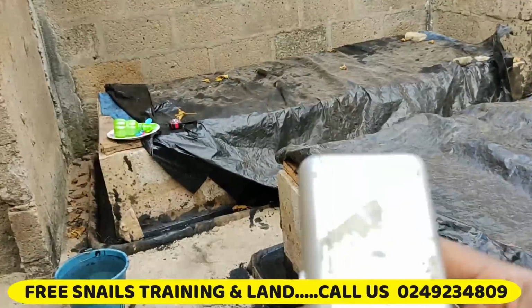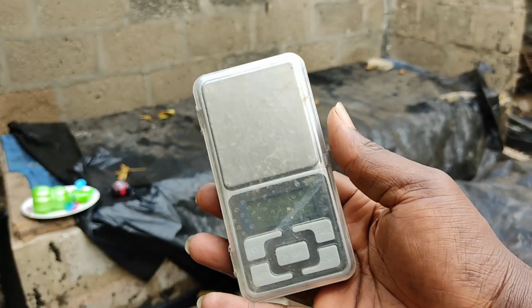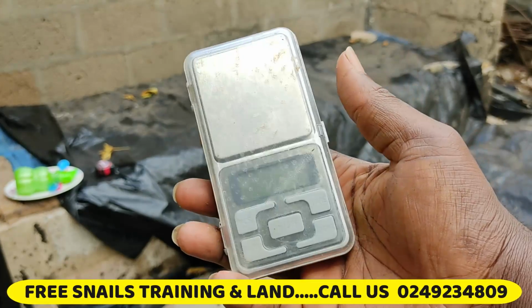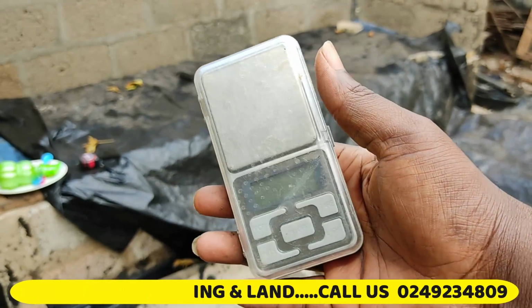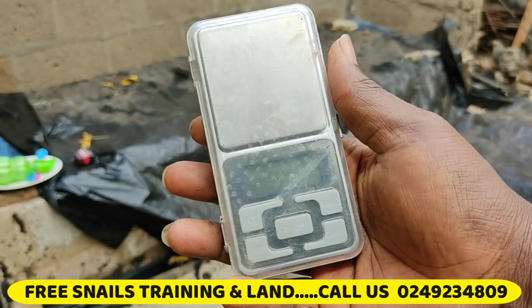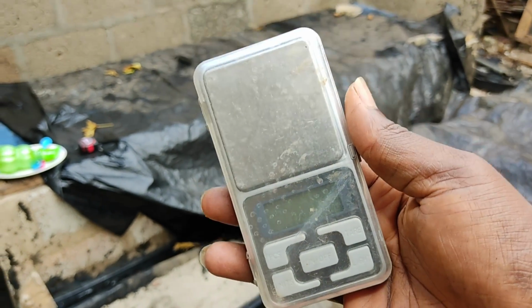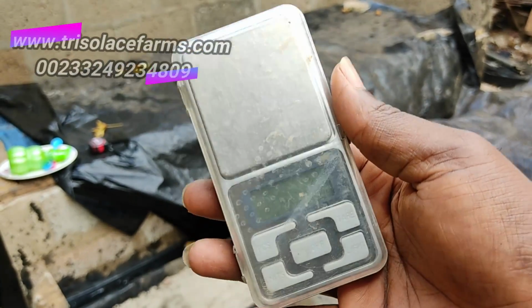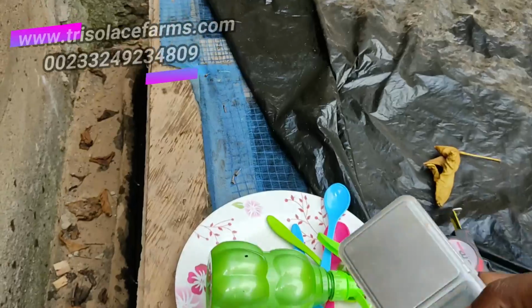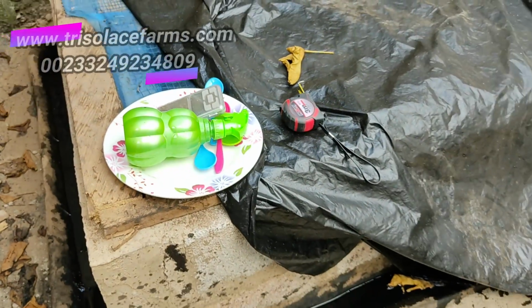So we have explained our trusty gadget here, which is the measuring scale or the pocket scale, used for measuring jewelry and all that, but we use it also to measure snails. So after changing feed every now and then, you need to monitor their weight and see if they are gaining weight. It means that they are eating. If they are not, then it means they are not eating. So basically it's simple like that. So we weigh them, and this is our mist blower that we use to produce fine mist.